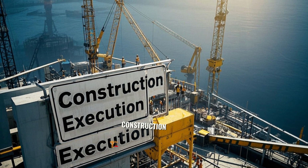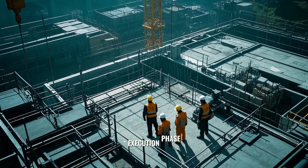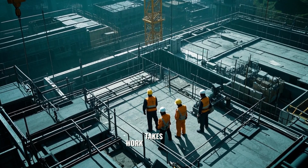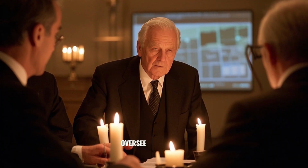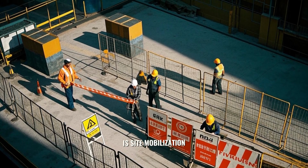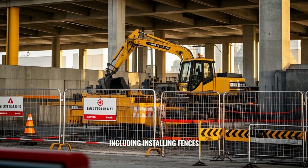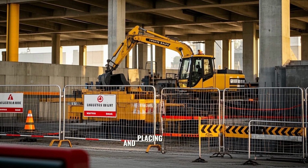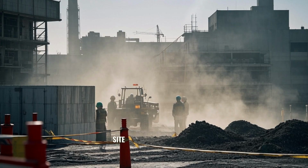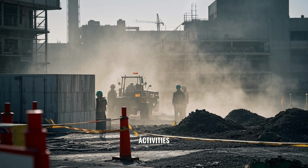Chapter 4: Construction Execution. Now we come to the construction execution phase. This is where the actual building work takes place. Mr. Phanny's role is to oversee the process and ensure everything goes according to plan. The first step in this phase is site mobilization. This involves setting up the construction site, including installing fences, bringing in machinery, and placing safety signs. Site mobilization ensures that the area is secure and ready for construction activities.